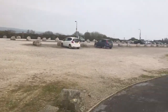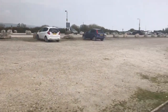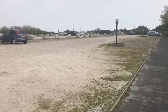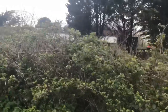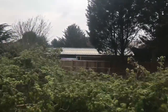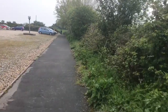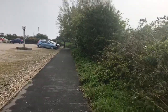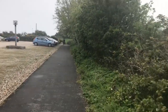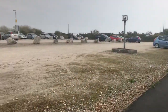So we just walk along here. This is another overflow car park for the seafront. That's the back of SeaWorld there, I think. The Fairy Penguin's house is back there. Did you see that sign? But yeah, it's a nice little walk for going to get out in the country. And we've ended up here.